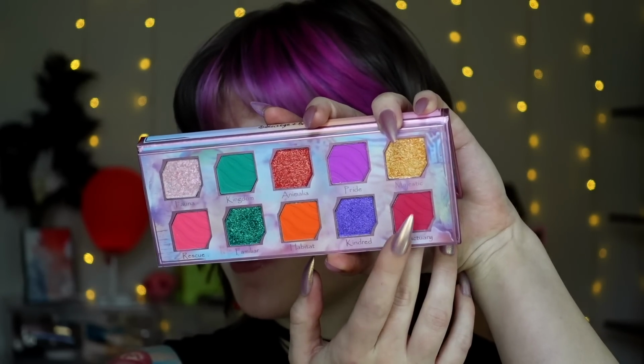First things first, I'm starting with Sanctuary. I'm just gonna use kind of a tapered blending brush and start tapping this in the outer corner of my eye. I just love this rich, warm, raspberry pink. I'm not really gonna do any blending just yet. I'm just patting this shade down and then I'll use other shades to blend it out. I'm also gonna smudge some of this right up against my lower lash line, all the way across, but more focus in the outer corner because I want a very blown out, heavy lower outer corner.